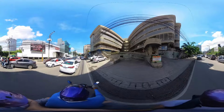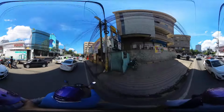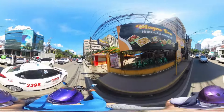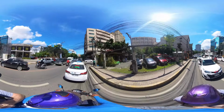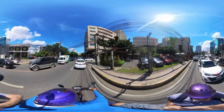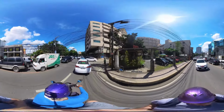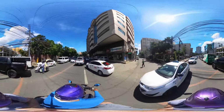Icon Disco just to the left here, and this is going over towards Mandaue City. Anyway, Castle Peak Restaurant up here on the right. So I'm going to get off up here and meet my friend for a burger or something.